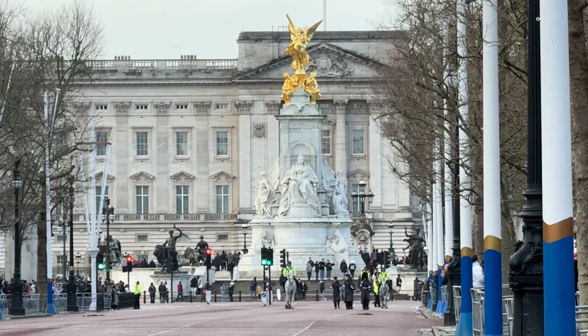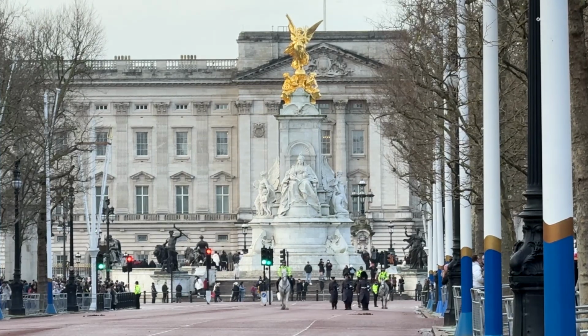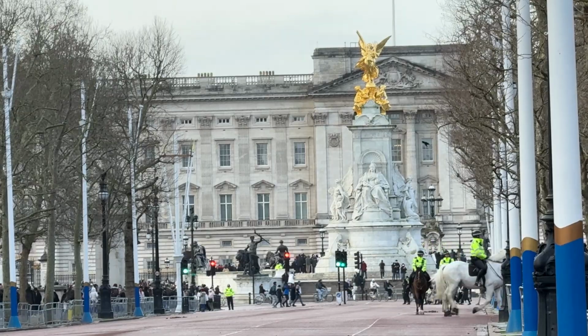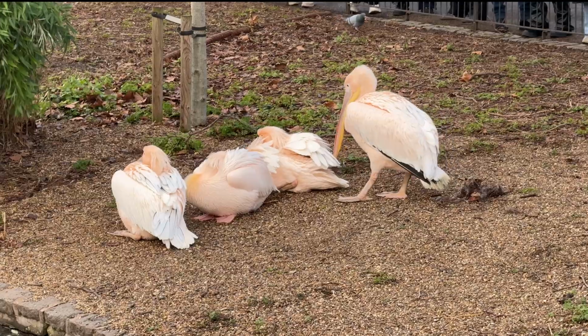Instead of spending my time following the touristy changing of the guard, I decided to take a stroll through nearby St. James's Park to watch the ducks relaxing by the lake and the squirrels having their breakfast.